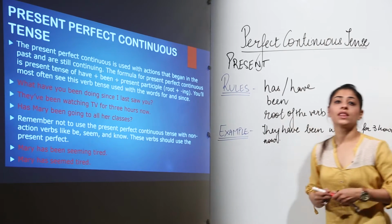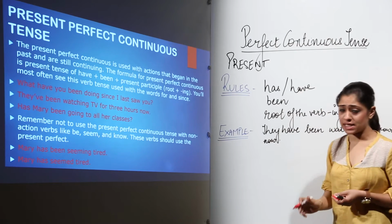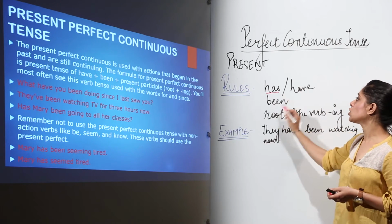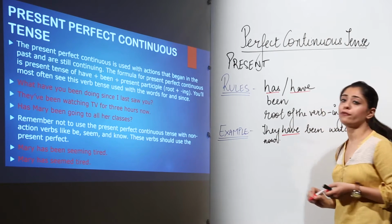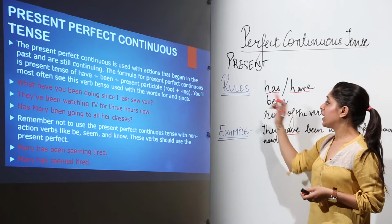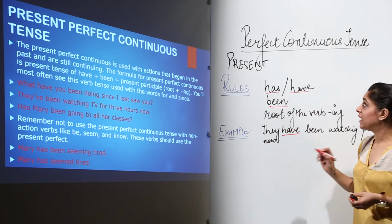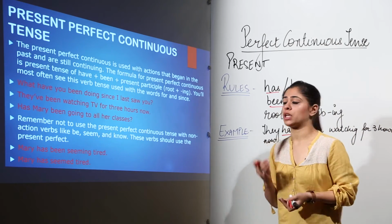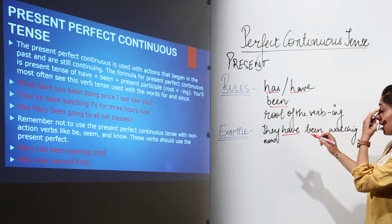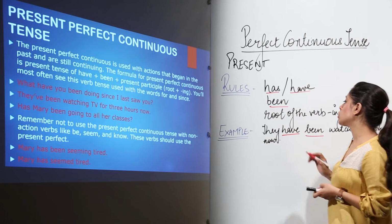Now let's look at the rules' implications. As per the rules for present perfect continuous tense, we need to have has or have. In the sentence, they have. So we have fulfilled this condition. The second condition says we need to have been. Been is to show the perfect, the verb finishing here. So in this sentence, they have been. So the second condition has also been fulfilled.